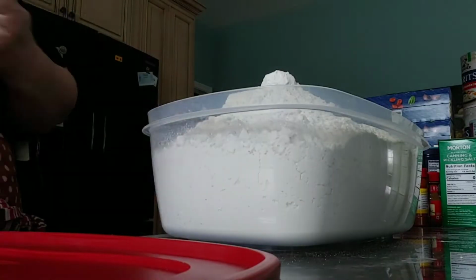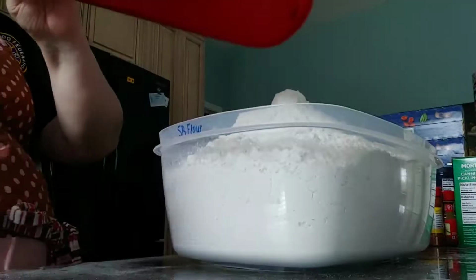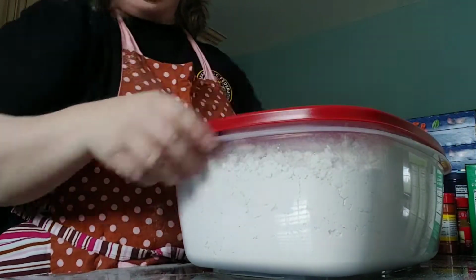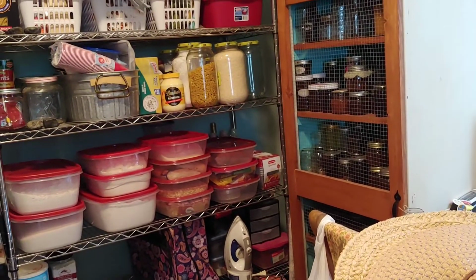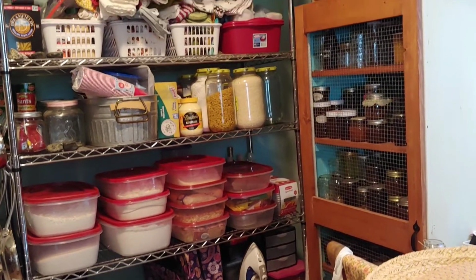There we go. They are all done. Did you see that? I almost forgot to write on there what it was. Almost didn't get that lid on, but there was just enough room in the bowl. Alrighty, guys, let's talk about what we've done so far. I knew this was going to take a long time. That's why I keep putting it off, but it's got to get done.